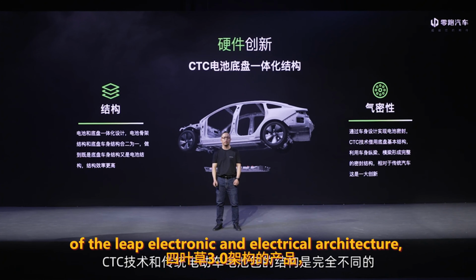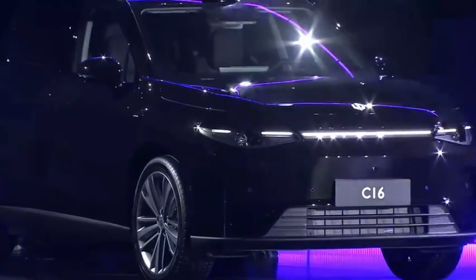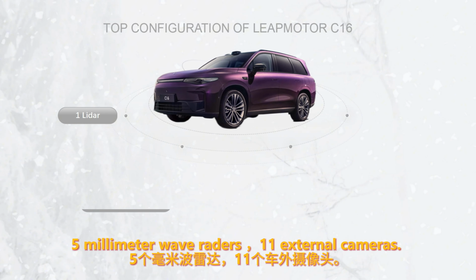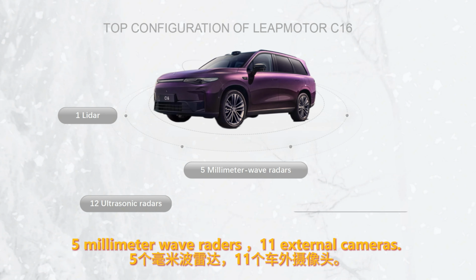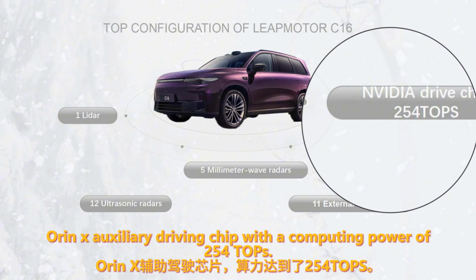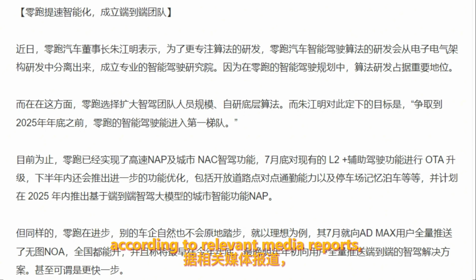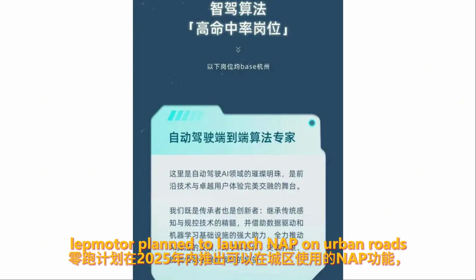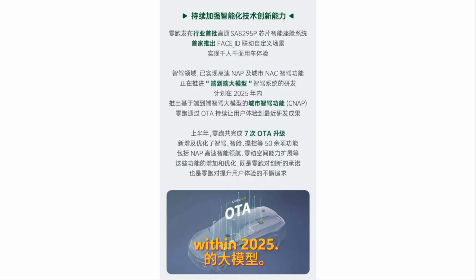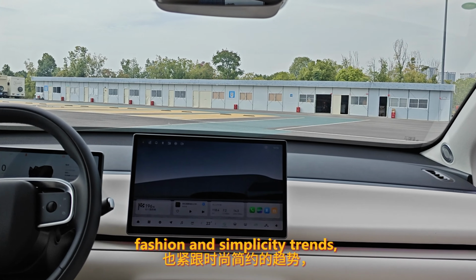As the first product of the Leap electronic and electrical architecture, the upper limit of the Leapmotor C16 is still very high. Regarding hardware, the top configuration is equipped with 1 LiDAR, 12 ultrasonic radars, 5 millimeter wave radars, 11 external cameras, and an NVIDIA Drive Orin X auxiliary driving chip with a computing power of 254 TOPS. In fact, Leapmotor has started end-to-end research and development. According to relevant media reports, Leapmotor plans to launch NAP on urban roads based on the end-to-end intelligent driving big model within 2025.